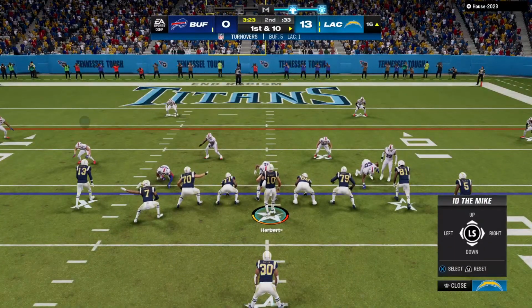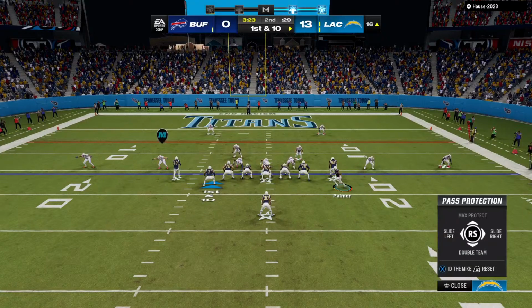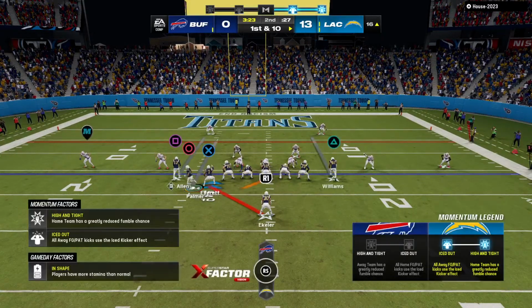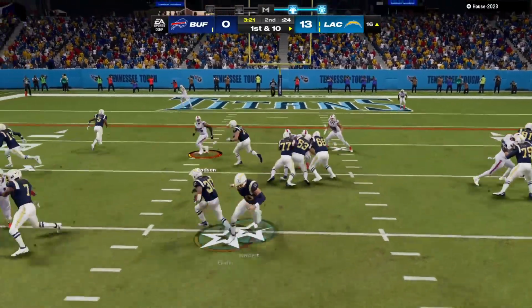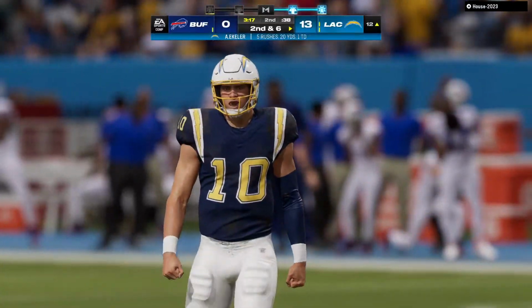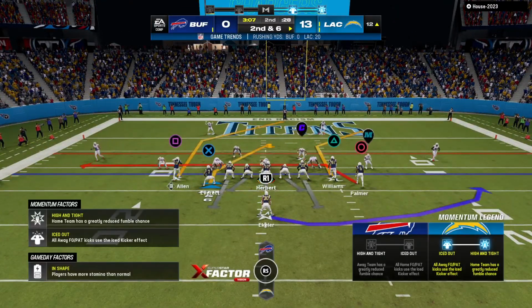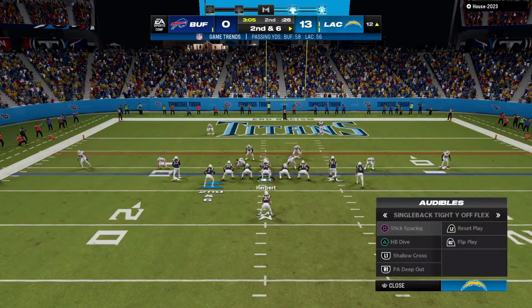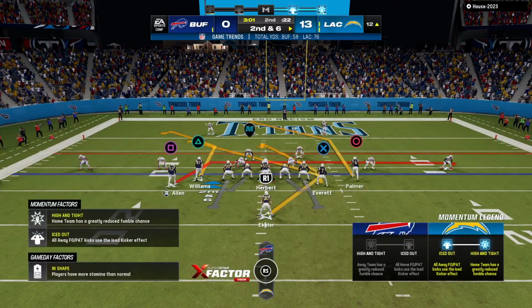So the ball down to the 16 here for 1st and 10. Palmer going to go in motion left. Herbert will give this one to Eckler. And he'll get 4 there, down to about the 12-yard line. 2nd and 6. A gain of 4. It's now 2nd and 6 at the 12-yard line.